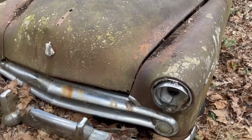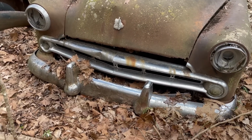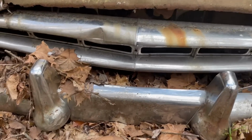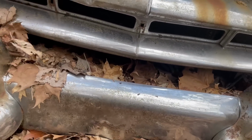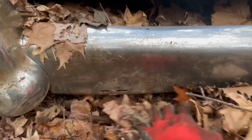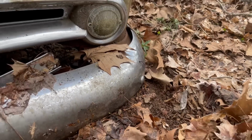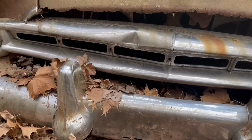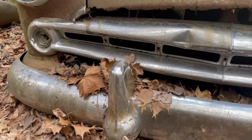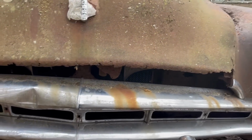This is a Dodge, and pardon me if I don't know much about it. Early 50s Dodge. The entire bumper assembly is in good shape. The grill has one ding in it here, but this bumper is amazing. It's not on the ground, except at this very end. Wow, this has got to be worth something. This bumper, it really is not bad. That Dodge emblem. Yeah, this thing is pretty cool.